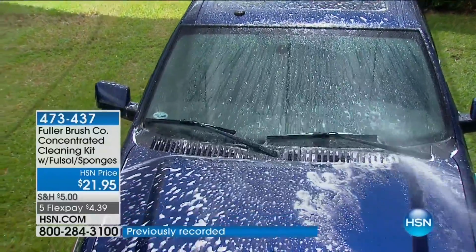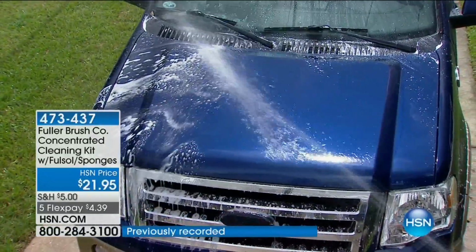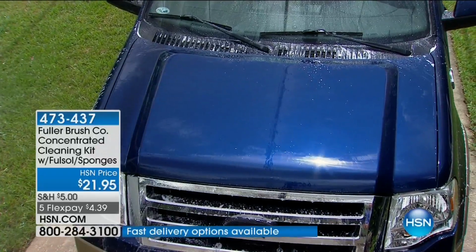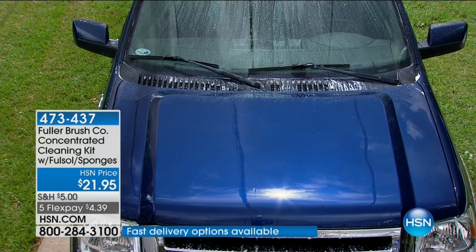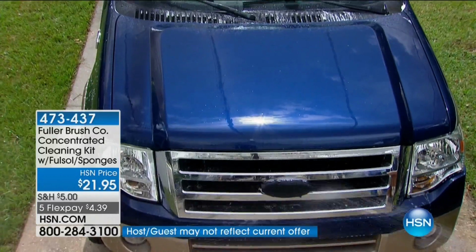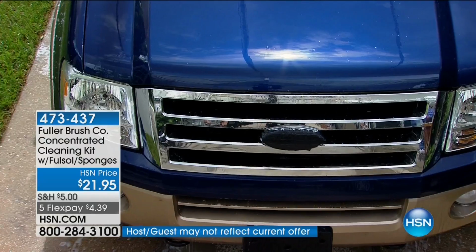I want you to notice, I'm going to rinse the car off right here, okay? And I want you to notice the water on the hood of this vehicle as it sheets off, okay? You're not getting those water beads that turn into water spots. It sheets off the hood of that truck, leaving it spot-free and streak-free. So you can blast all the bugs off the front of your car. You do the hood, the roof, the trunk, and you're done in no time.